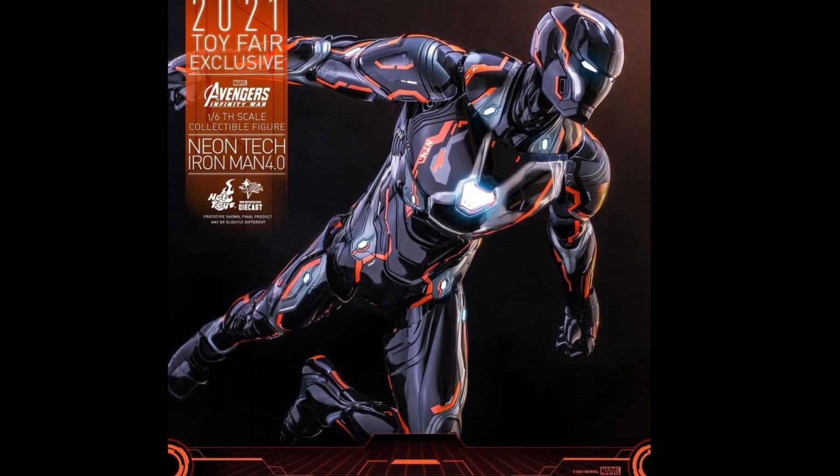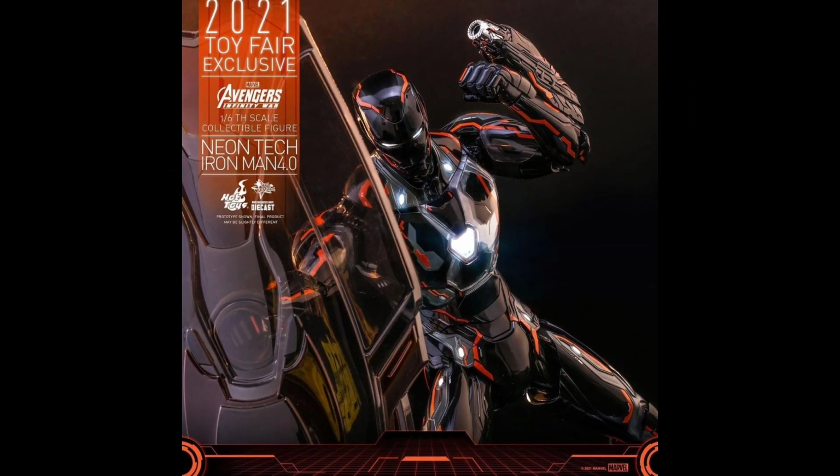So Hot Toys showed a few releases, one being the Iron Man, which is absolutely no surprise, but the Neon Tech Iron Man 4.0. Now, I did cave and buy the first release. However, I pass on the second two. That would be the yellow version of Iron Man, the orange version of War Machine, and I am actually going to pass on this Mark 50 as well, even though I think it looks really good. So I'm very disappointed in this release.